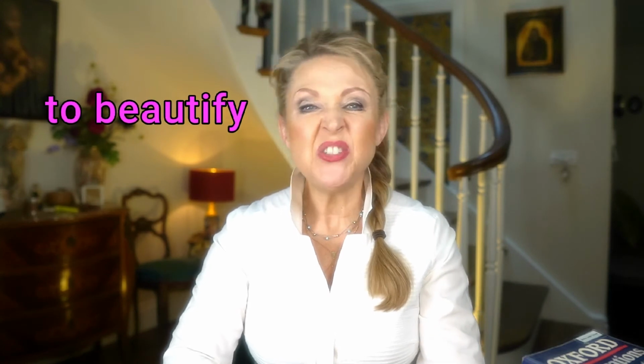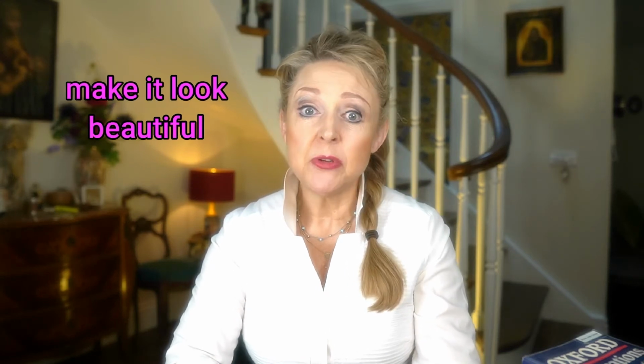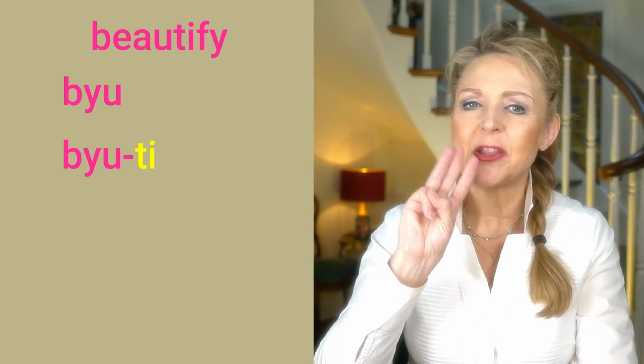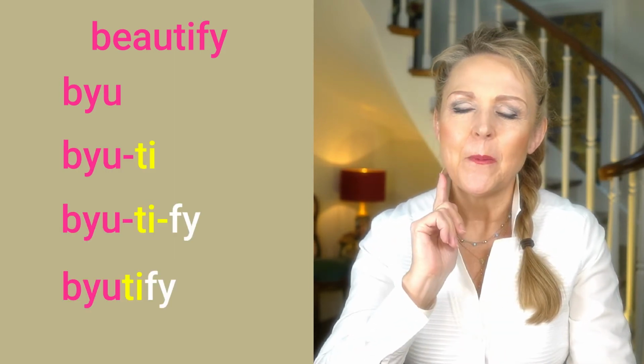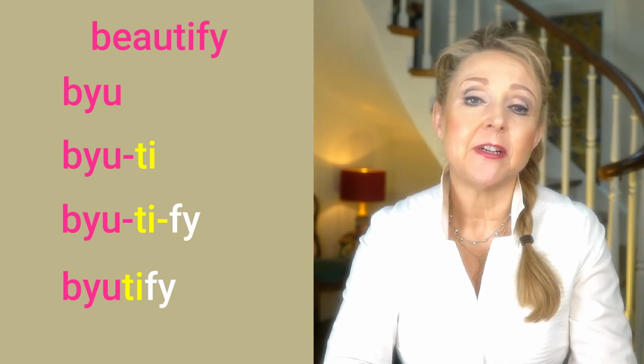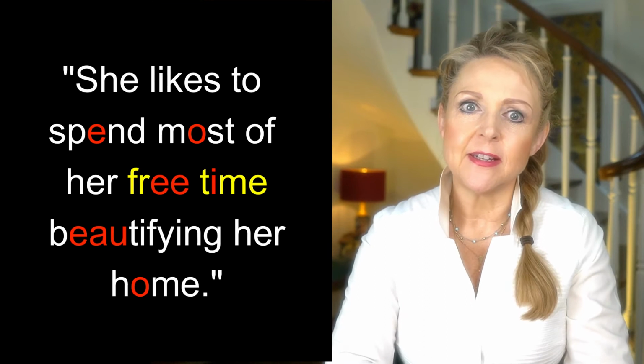The verb to beautify is not very common. We normally just say make it look beautiful, which means the same as beautify. Say beautify. It has 3 syllables. First stress on the first syllable, beautify. She likes to spend most of her free time beautifying her home.